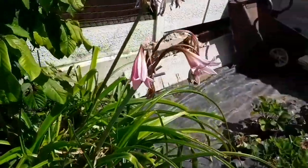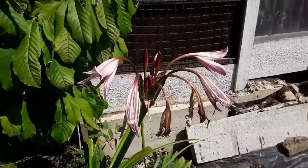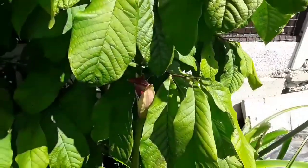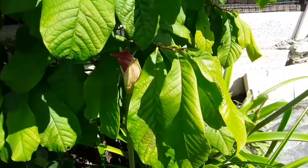These are my crenums. It's the first year they've flowered, and they've been in flower now for about 3 or 4 weeks, and there's now another flower bud coming up in there if you can see it, so I'm going to have plenty of flowers on those.